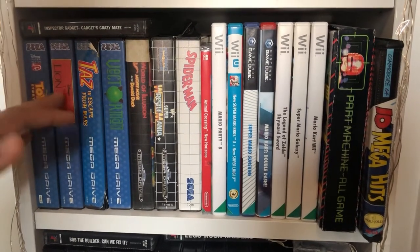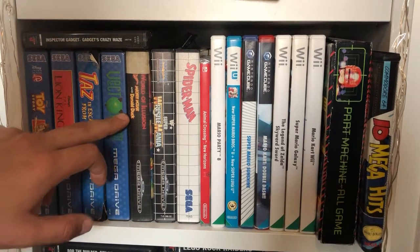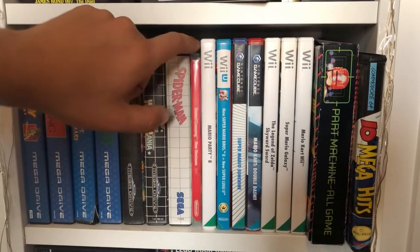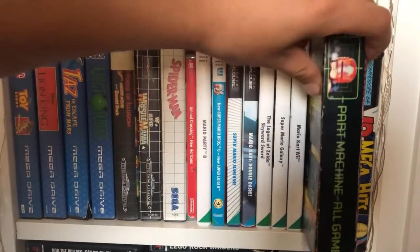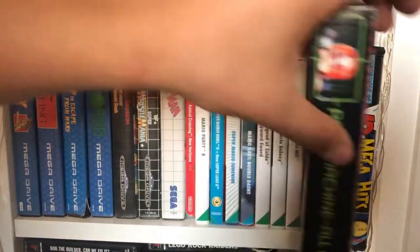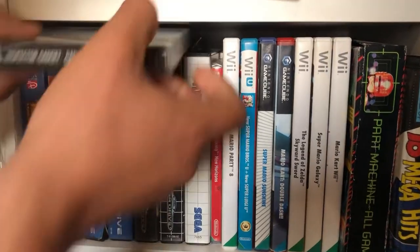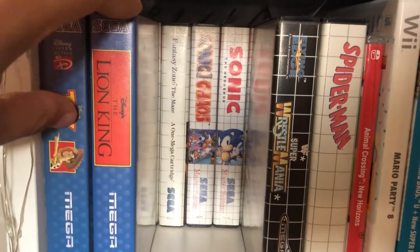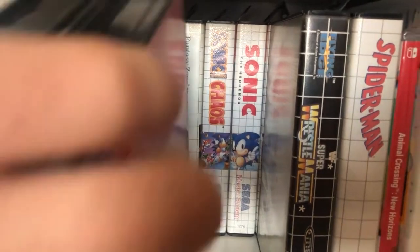The next shelf is Sega Mega Drive games and some Wii U, GameCube. Here are the Mario games, Animal Crossing, which is a sealed Switch game. I think this one is a Robocop Commodore game. So on the back side it's full of, one second, I'll show you some of them. Yeah, it's Sega Master System games, Sonic games, Battle Outrun, Castle of Illusion.